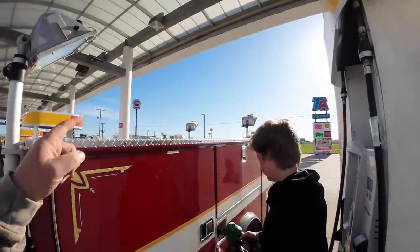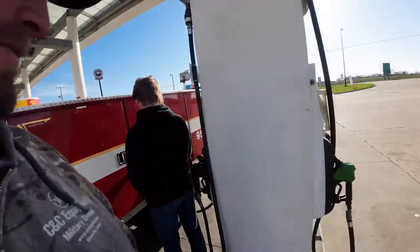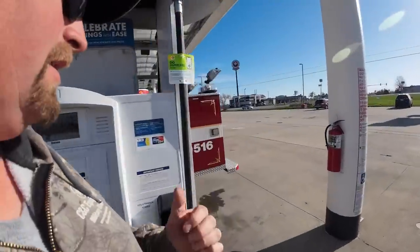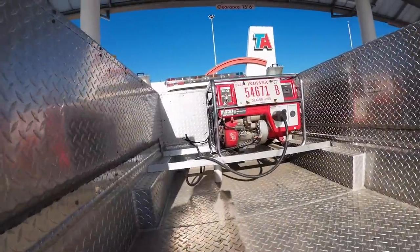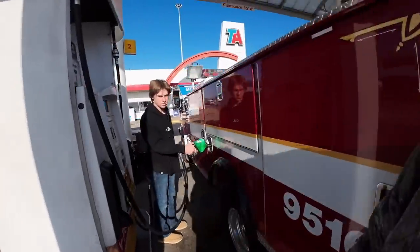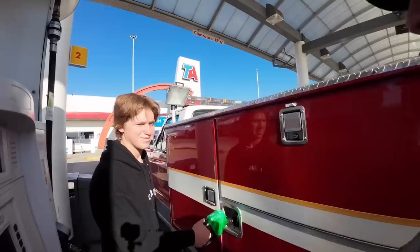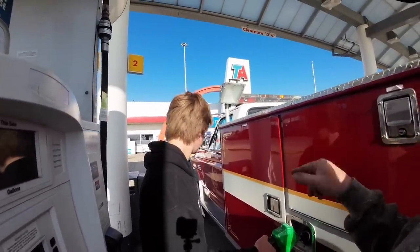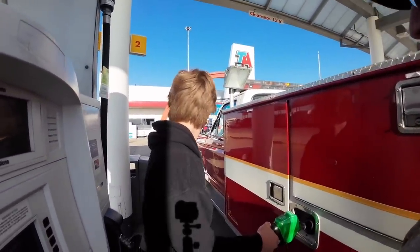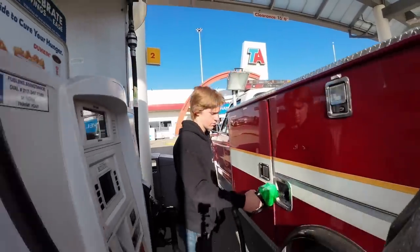So, the reason we've got the little generator still back here trucking, right? The injection pump requires 12-volt power to make it run, doesn't it? We got the little generator back here charging the truck batteries up because we had to take the alternator wire off. She was just charging too much, wasn't she?